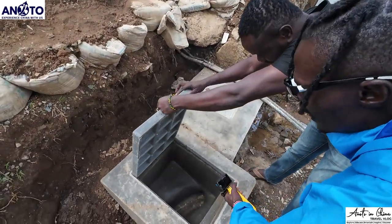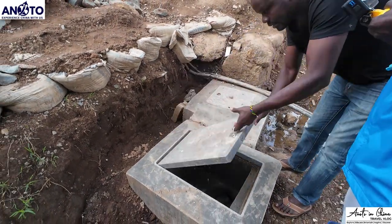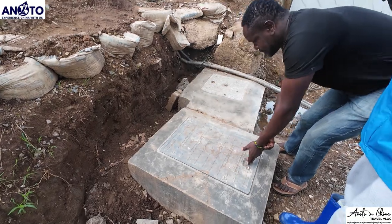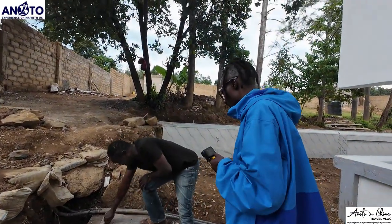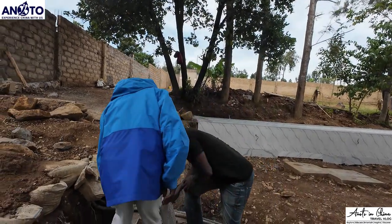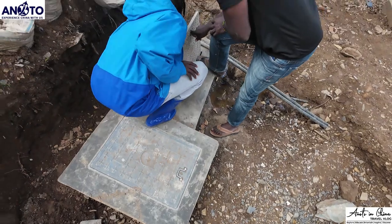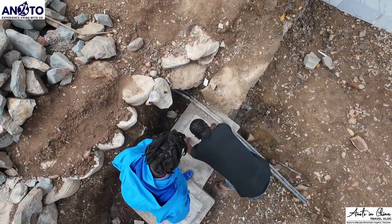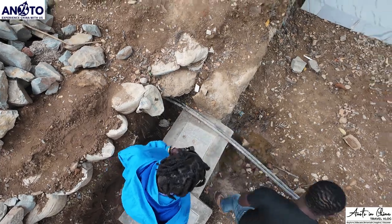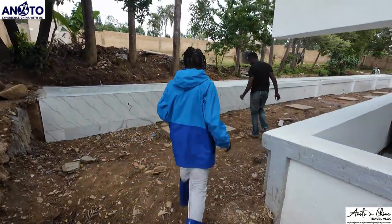It's actually passing. Very clean. Meaning it's passing. Yes. So no blockage anytime soon. Exactly. Because the other one we used to open and see things. They're all clean. And the house is operational there. No, you did a very recommendable job. Actually, I realize you've saved me future stress.